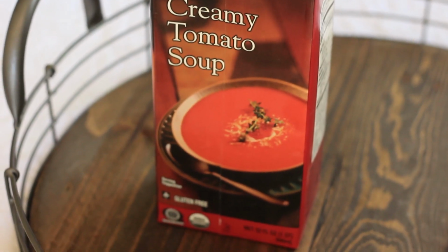Next we have some creamy tomato soup. This is again the organic Trader Joe's brand.